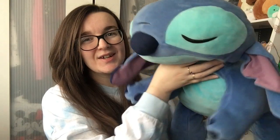So medium cuddlies are the regular style. They are the most well known. They are £30 each in the UK. The first one I ever got in October of 2018 was Stitch. As you can see, he's lost a lot of his stuffing.